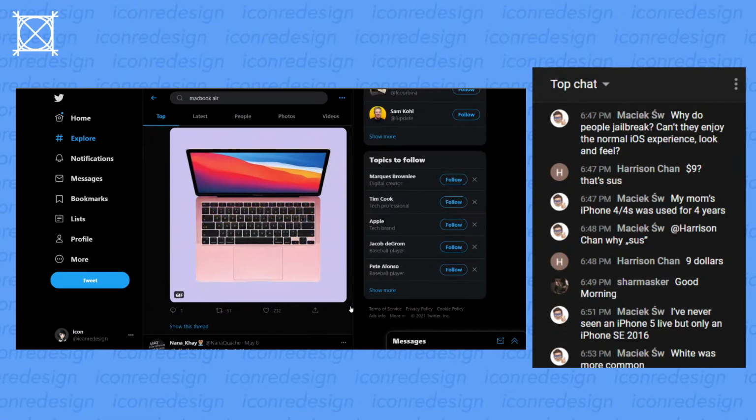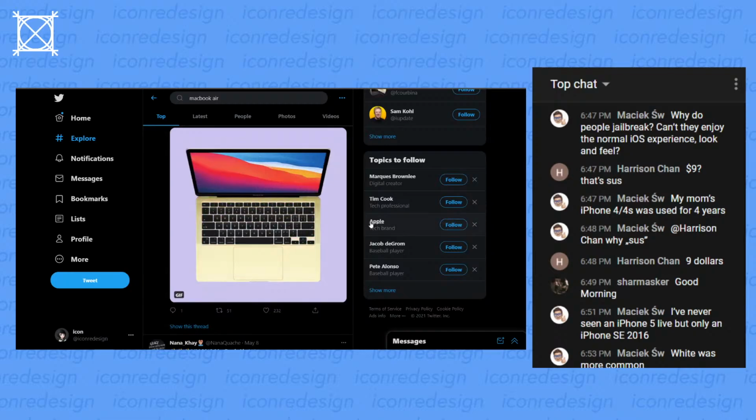Maybe. I haven't seen anything from the supply chain that corroborates this rumor, but he's usually pretty accurate. Like, I would say like 80% accurate.